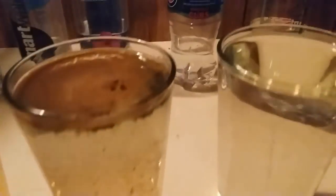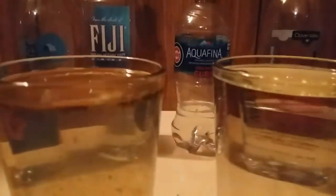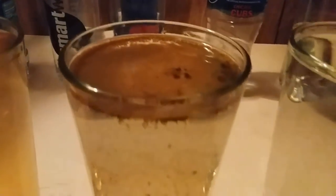Then we get to the Fiji. And as you can see, it's got some nasty stuff floating on top. Pretty thick line there, and then floaties down here at the bottom, and some collecting down there at the bottom. But again, that's natural spring water, just like these other two, really. The three worst ones are the natural spring, where I don't even know if they are filtered.